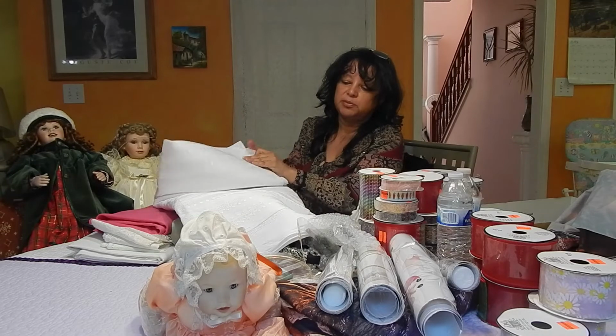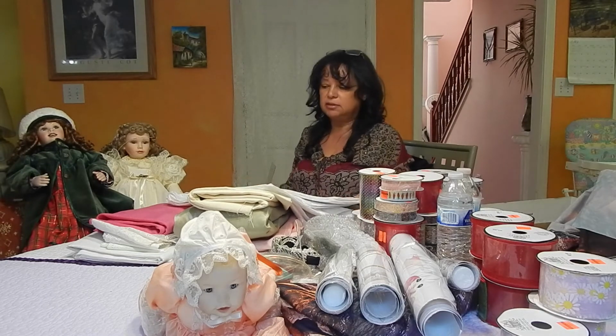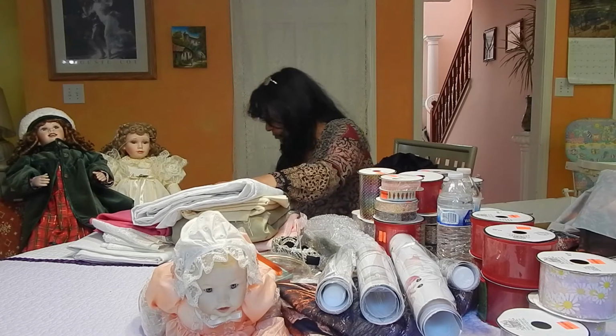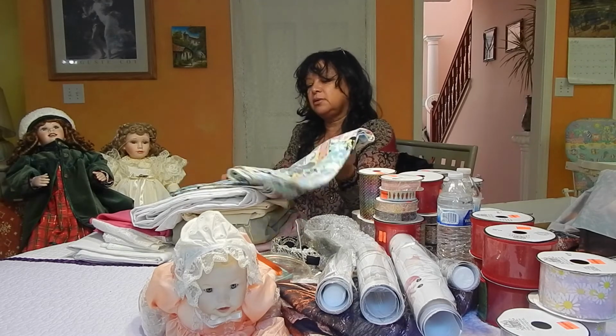And there's plenty, a lot of yards in here. I don't know how many. You can see how thick it is. We'll see what I can make with all this fabric. I don't know. More fabric. This is only one bag. I have more. I wanted to buy it all, but I couldn't. They were leaving.